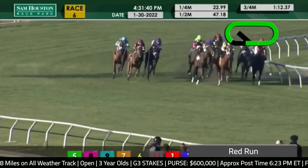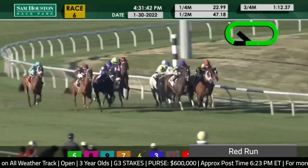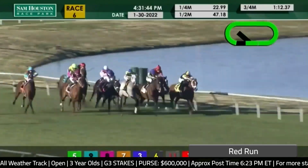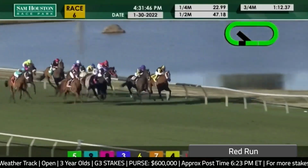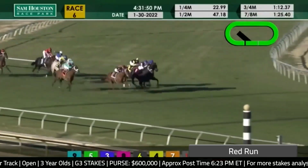Steve Asmussen sends out the 8, Red Run, off of a stakes win on turf at Sam Houston. Let's watch that effort, the Texas Turf Mile. It was a race that went to closers, and you're going to see Red Run get to the outside in the stretch. He's going to get the jump on the horse directly behind him. That's Stolen Base, who's going to get up for 3rd. Red Run is able to seal the deal and beat a couple of next out winners.